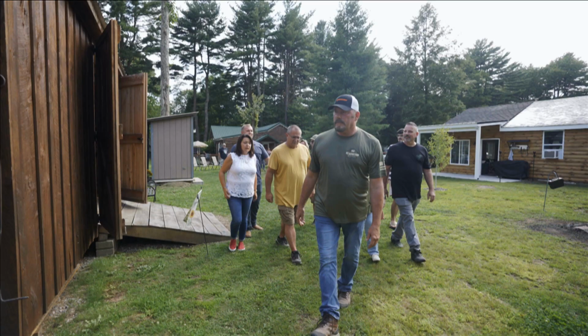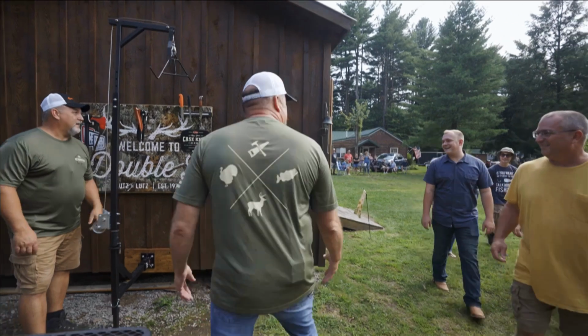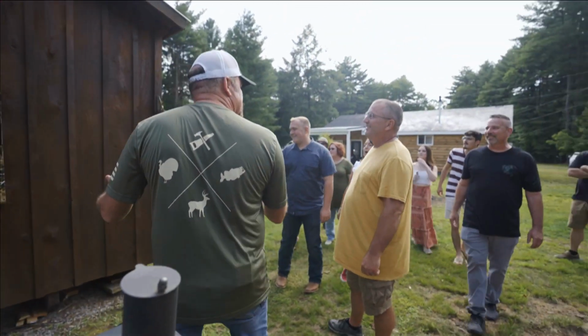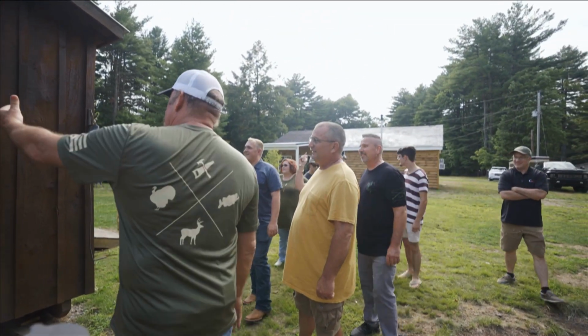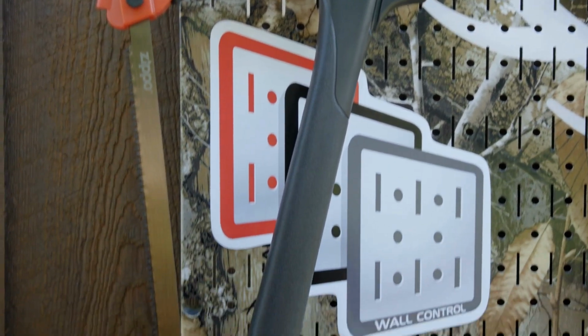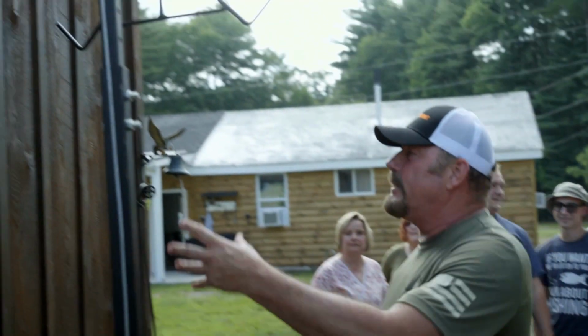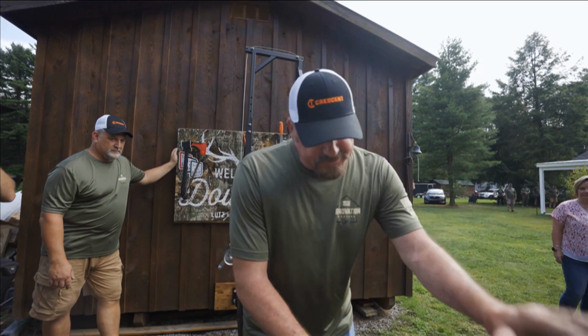All right, now that we got you organized out here, we still, this is a hunting camp, right? Yes. Right. So we figured our friends at Case Knife and Wall Control would have a place to do your skinning and processing. It comes with a complete set of Case knives, a Zippo axe saw. It's an axe and a saw, so everything you need for processing. And as soon as you get it done, you pull out the back straps and you throw them on the grill.